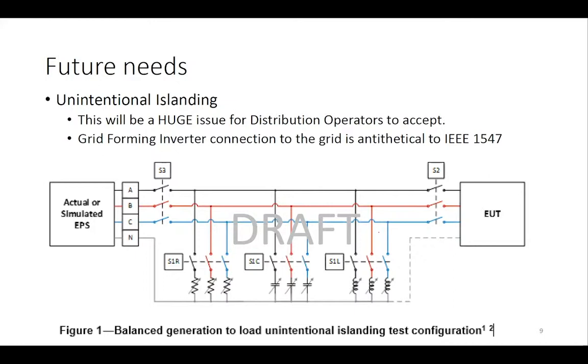Now, a grid forming inverter, you put a grid forming inverter, it's going to run on all day long. So how do we, I don't know how we solve this. It's a standards issue.